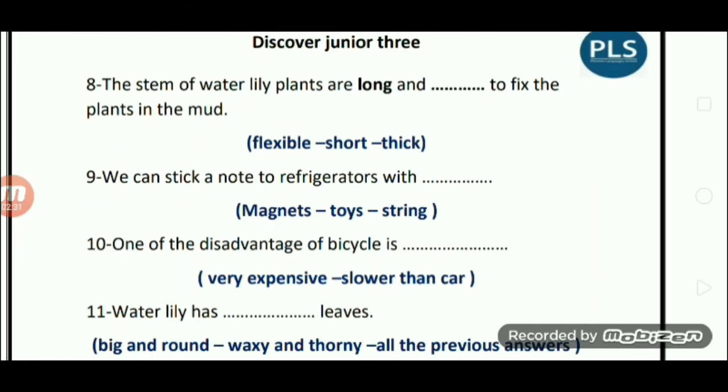Number eight, the stem of water lily plants are long and to fix the plant in the mud. Flexible or short or thick. Yes, flexible. Excellent. Number nine, we can stick a note to a refrigerator or fridge with a magnet. Toys, string. Yes, magnet.